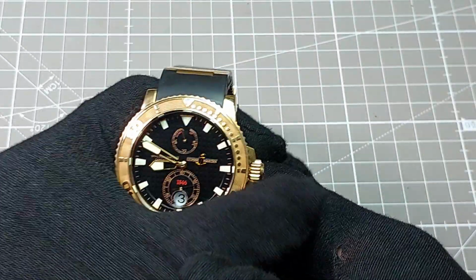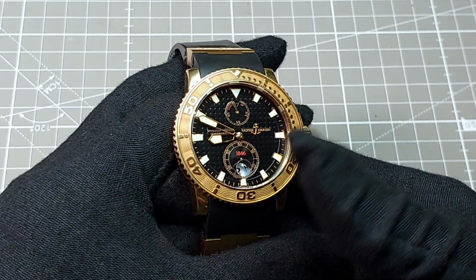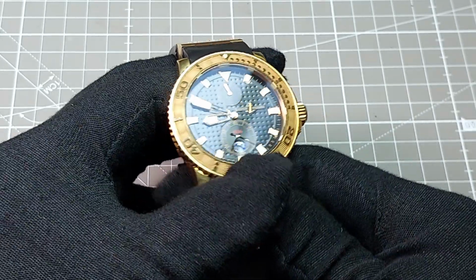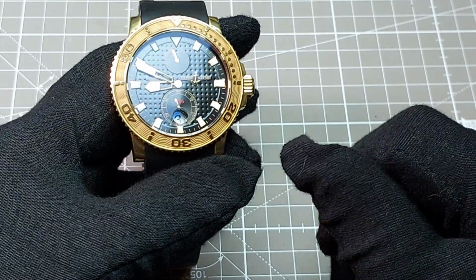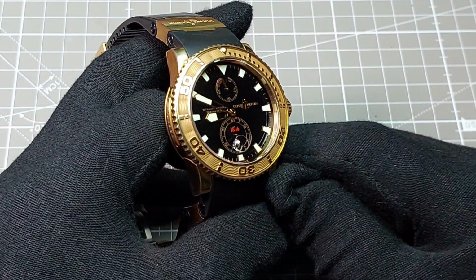Servicing costs, third con. Ulysse Nardin servicing costs can be on the higher side, especially if silicium components need attention. It's something to keep in mind if you're planning on wearing this as a daily driver.